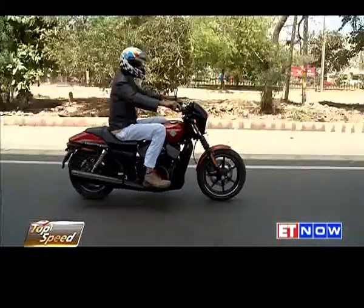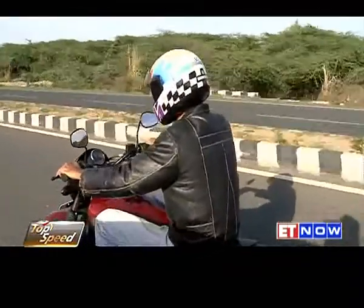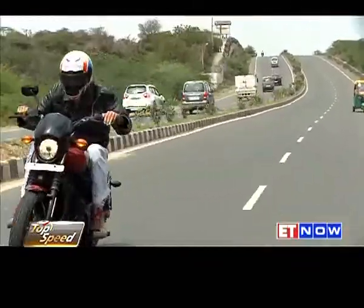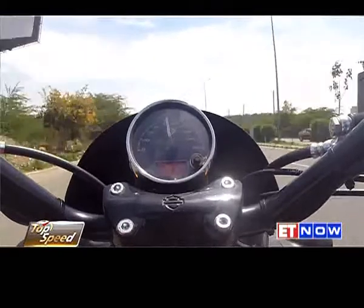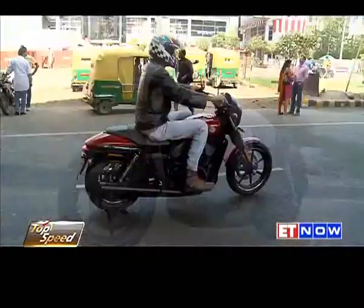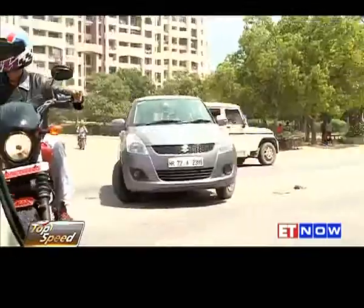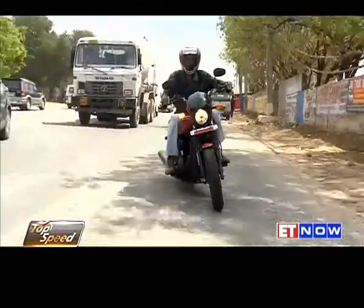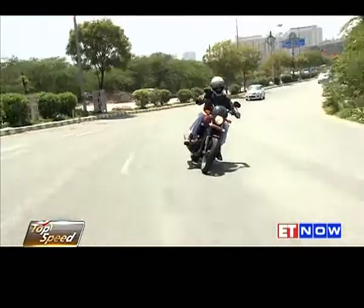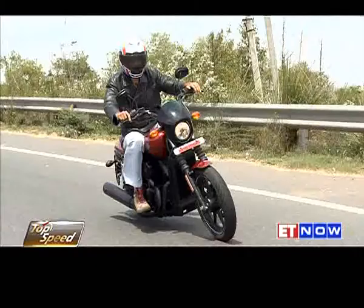On the road, the Street 750 feels alive. Acceleration is rapid and most of the torque in the Revolution X V-twin engine is developed low in the rev range, which ensures enough grunt is available at the twist of the throttle. The Street 750 feels comfortable in stop-and-go traffic conditions, and because of its liquid-cooled engine, doesn't really overheat or feel claustrophobic in these crowded conditions. In fact, it relishes these conditions because it is very agile at slow speeds and ever so willing to change directions with a slight tap on the handlebars.